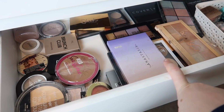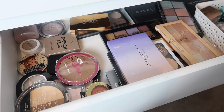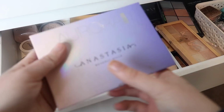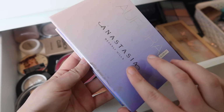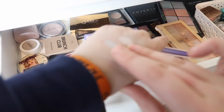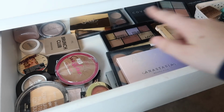So in this drawer, basically it's highlighters and contours and bronzers. And over here we have kind of like whatever wants to chill, but I'll get to that bit in a minute. So we have my Anastasia Beverly Hills Aurora Glow Kit. I got this from TK Maxx and I love this so much. Like, can we just, that is absolutely incredible. Those highlighters, I see why people hype over ABH highlighters now. They are insane.